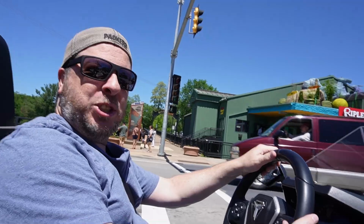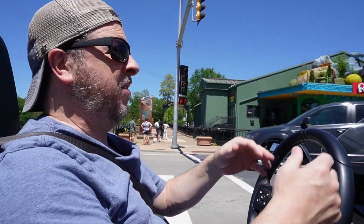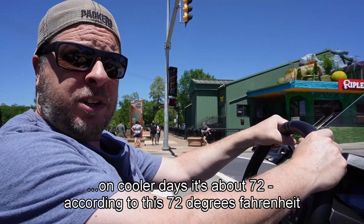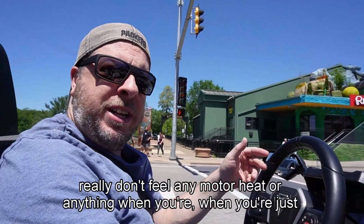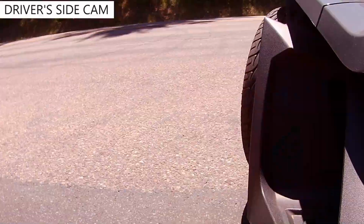I'm really enjoying this. And you could feel the heat from the motor coming up, so you could probably even drive it on cooler days. It's about 70, well, according to this, it's 72 degrees Fahrenheit right now. But I would imagine it could be just as comfortable on cooler days, and you really don't feel any of the motor heat or anything when you're just driving. It's only at a standstill.